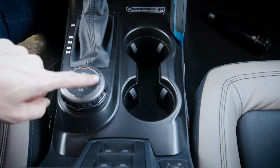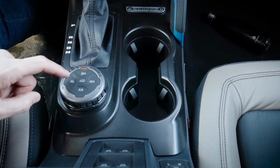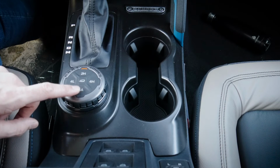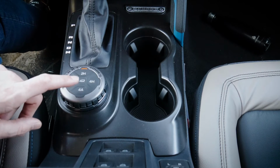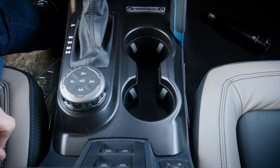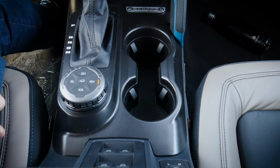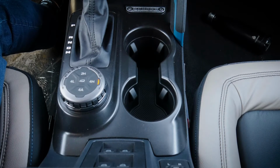As you can see there, we also do have a series of other options here. So we've got our 2 high mode, we've got our 4 high, 4 low, and 4 auto. 4 auto mode is only going to be there depending on the version of the vehicle that you're in. So we can easily switch out to our 4 auto mode there if we'd like to. That's a very simple switch. 4 high mode, same idea, it's a very simple switch.